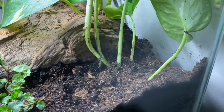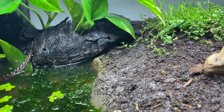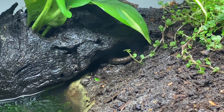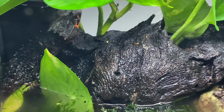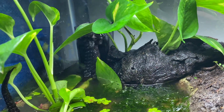I wanted to take advantage to show you guys that the whole family's over by the water. So now that they have such a large water feature, you can see that they really do appreciate the water. So here we have one of the babies. Sappy is over here. She loves the waterfall. I notice she'll sit on it all the time.